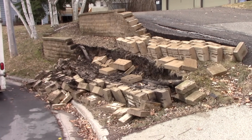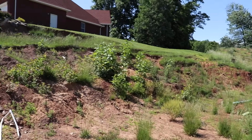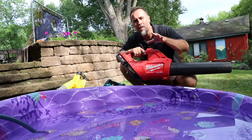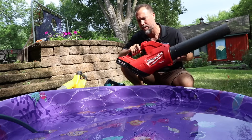Contractors across the country are building retaining walls wrong. So today I'm going to show you some of the most common mistakes I see being made, like retaining wall failures that are part of entire landslides. Educating yourself is the first step to avoid simple, easy mistakes.